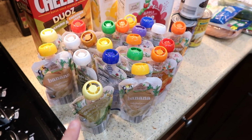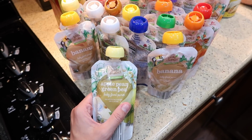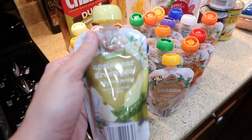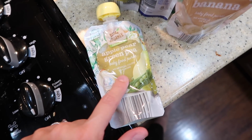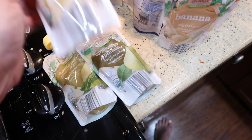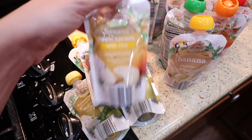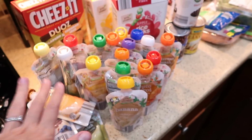The reason these are so great is because you can take them on the go and they're just easier to give him. He's always trying to run around, so he just sucks it right out. I still have to hold it for him because he'll squeeze it all over himself, but I just absolutely love these. So I got apple, pear, green bean, apple, pear, spinach, banana, apple, banana, blueberry, banana, apple, apricot. There's all different kinds in here. Sweet potato, turkey, just a whole bunch.